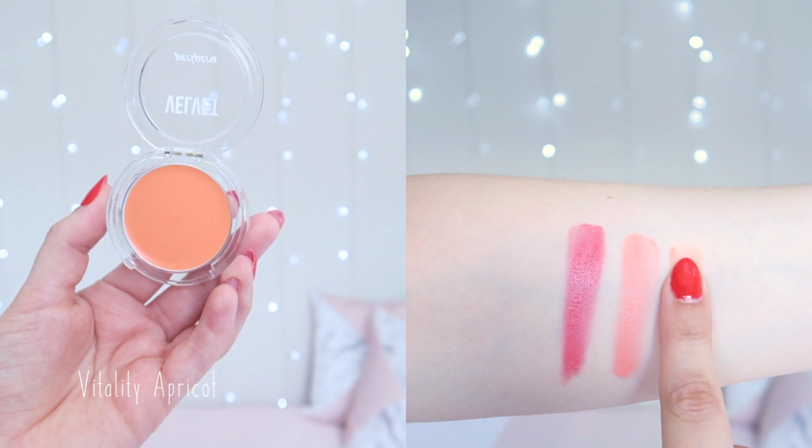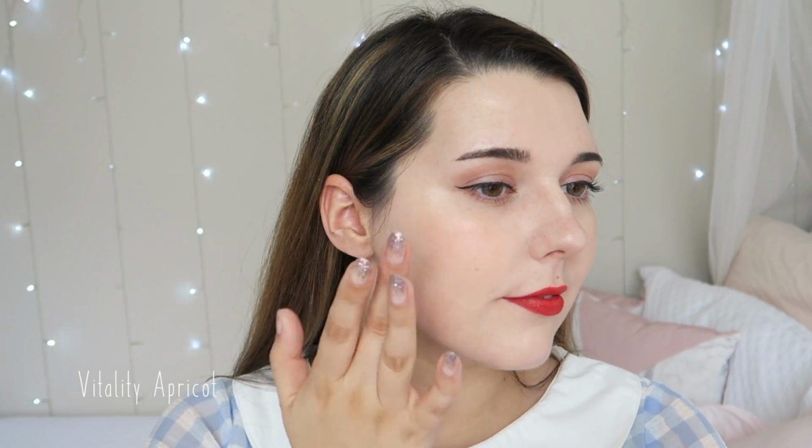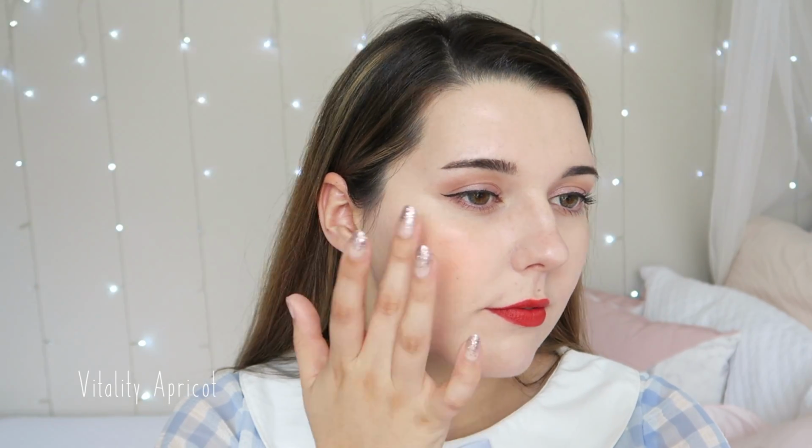Vitality Apricot is a pastel orange shade. I'm not a huge fan of orange shades on my skin, but this one isn't awful. It's not a shade that I reach for at all, but that's really just personal preference. I love that these cream blushes leave my skin looking dewy and fresh. They're definitely going to get a lot of use for me during winter time.